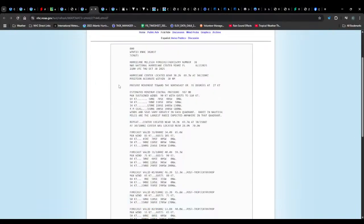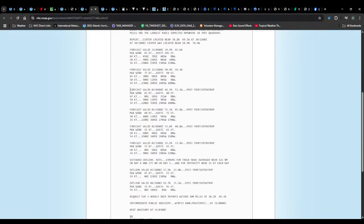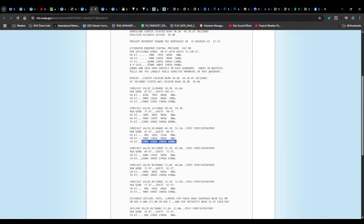The wind field with the forecast advisory. As we can see, a major expansion. Right now, we are looking at tropical storm force winds out 220.